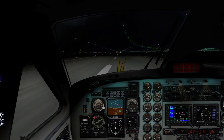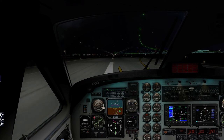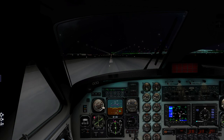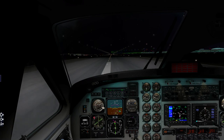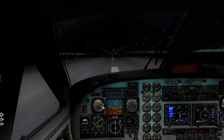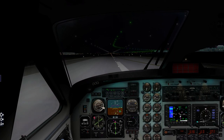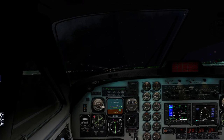And take off. So advance power to the torque limit. Do not over torque or the gearbox will explode. Okay, takeoff power is set. Correcting with my feet. A little bit of wind here, 100 knots. V1, hands off the throttle, VR rotate, pulling back, and we are airborne.